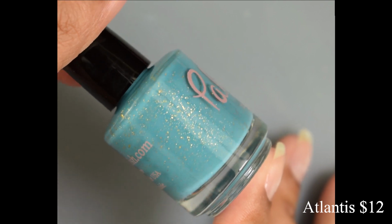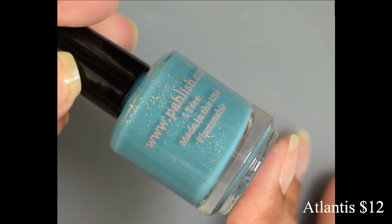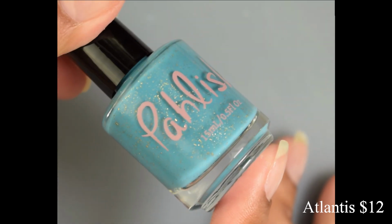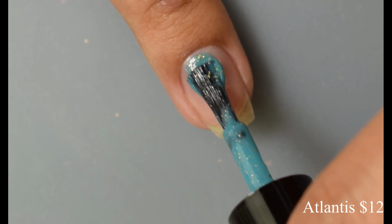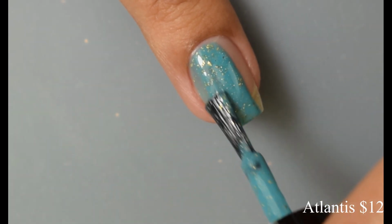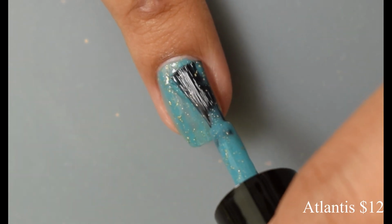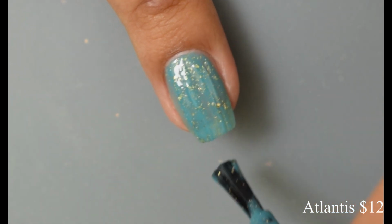First up is Atlantis. This is a bright turquoise cream with crushed gold flake. So those of you who have been collecting those gold flaked polishes from Pahlish so far, this is going to be really a must have. That base color is so flattering and so pretty. Now for opacity on this one, I'm going to suggest between 2 and 3 coats depending on your nail length. Though personally I took it up to 2 coats and I thought it really plumped out very nicely.